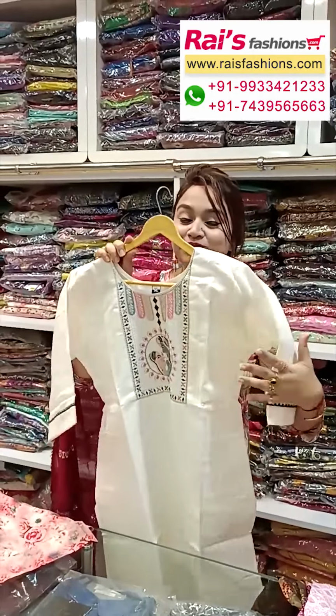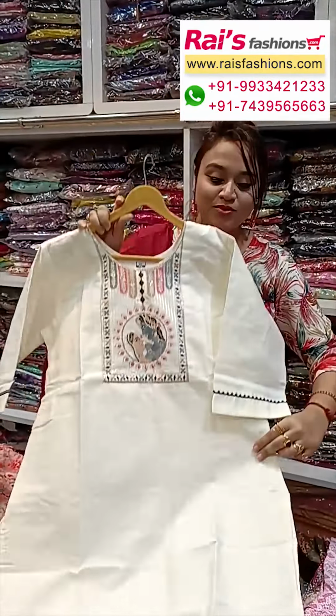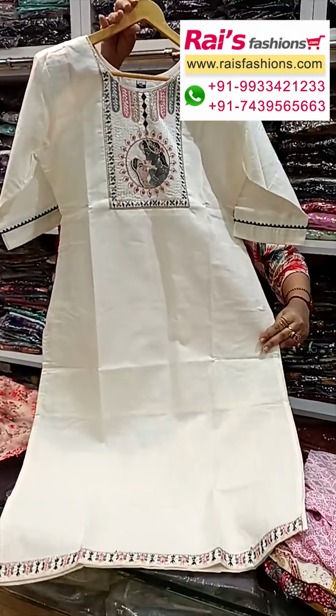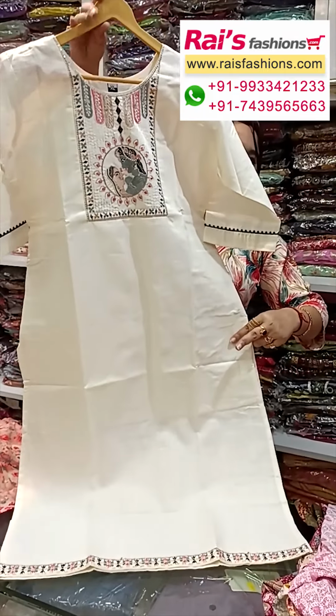And next one also, nice color combinations, white base, really elegant one, premium quality denim cotton fabric with highlighted contrast threaded embroidery design work, long sleeves, sleeve borders also highlighted with embroidery design. This one is the back portion and this one is the front portion, smart, trendy, fashionable, elegant looks.